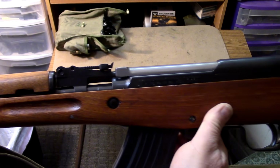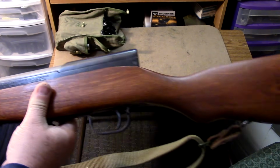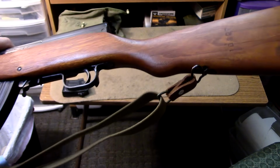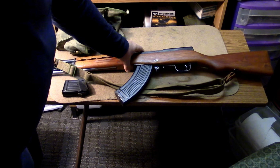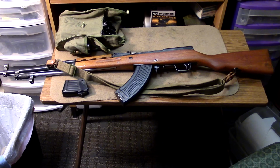You can see the excellent condition on it. And as long as you have good magazines, particularly I would put Chinese magazines in it, I've never seen any problems with any of those magazines. As you could see, it operated very, very well. So there's another Chinese variant, the SKS D.